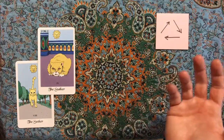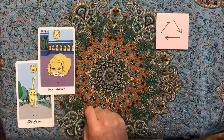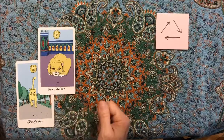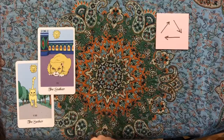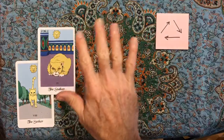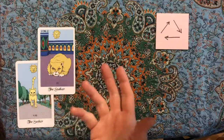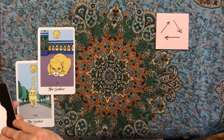That's pretty good. I've got this lion. It's a 4 card. The 4 is, in this case, the Stalker card. But the 4 is an independent spirit. So the help I'm going to get on this journey is around independence and doing things outside the box, which makes a lot of sense.